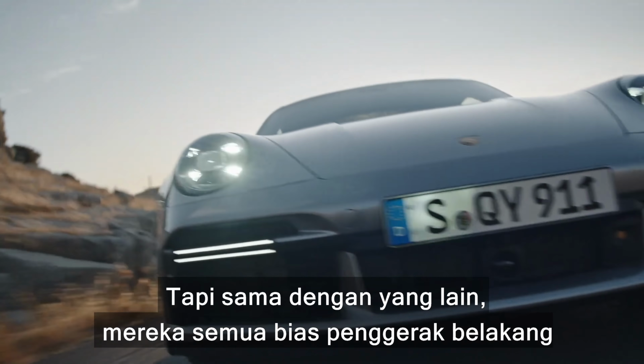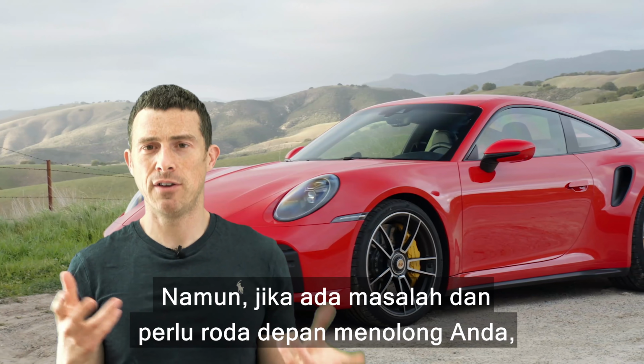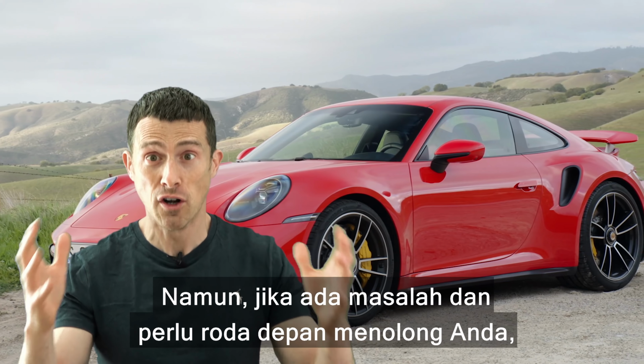You can even drift a Panamera Turbo E-Hybrid. I was not expecting this. And a Taycan if you want to, and I would want to do that. And so should you. However, if you do get into trouble and you need the front end to really help you out, the all-wheel drive system can send 500 newton meters of torque forwards.